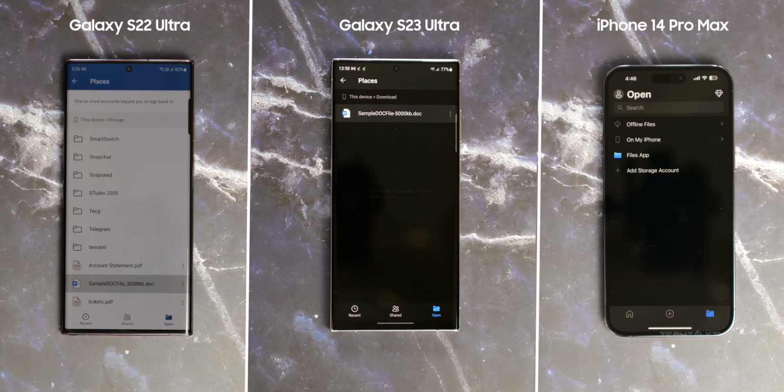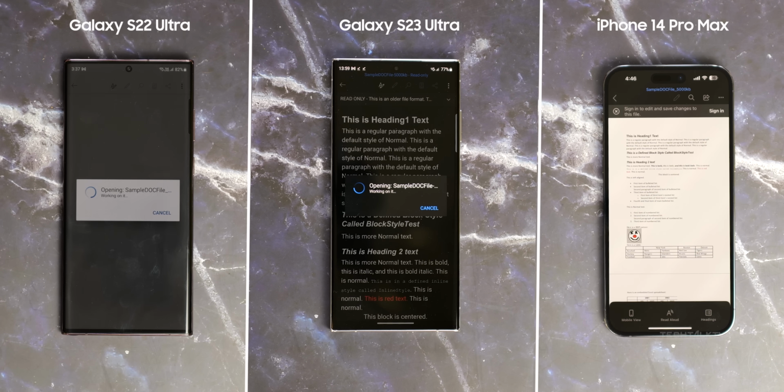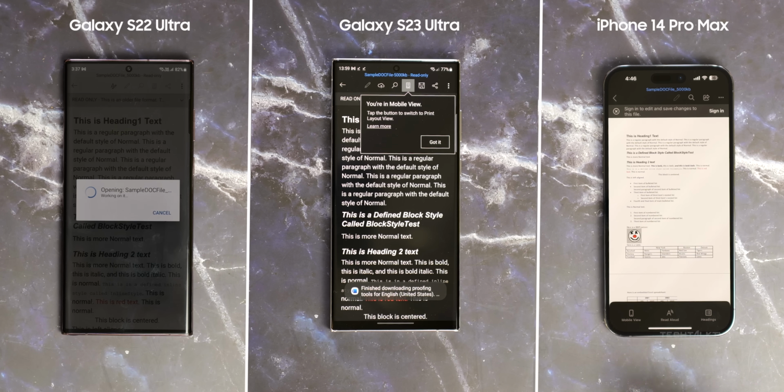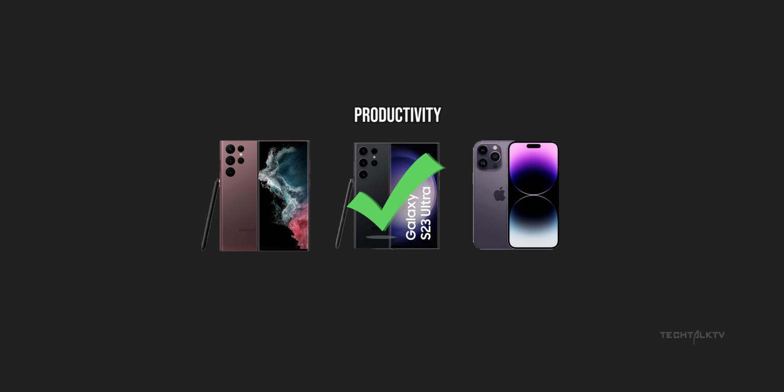Next is a 500-page Word document. And as you can see, both the S23 Ultra and the 14 Pro Max opened it at the same time. So the productivity round goes to Samsung.